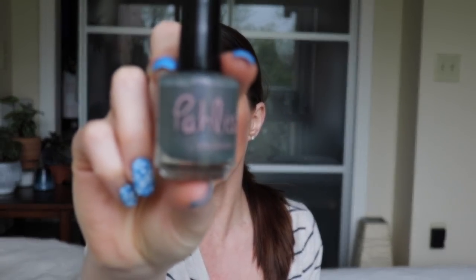So these, I believe, were the ones that came in the February box. Yes, I think these were from the February box. So the February box did have an 80s theme. You had already seen the Polished for Days polish that came in this set. It was Karma Chameleon. It was a beautiful multi-chrome shade with some flakies in it. Gorgeous, gorgeous. These were the other two that I have yet to wear from the box. This is from Polish. This is the Final Countdown.